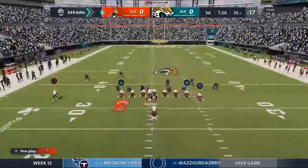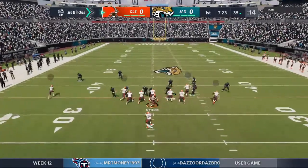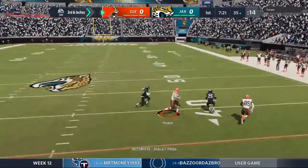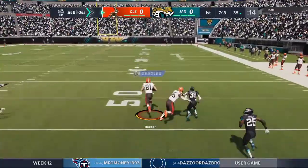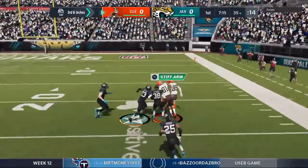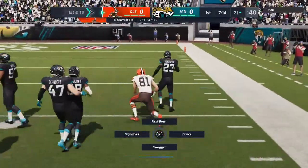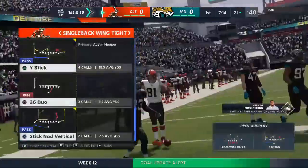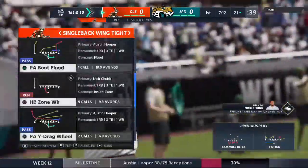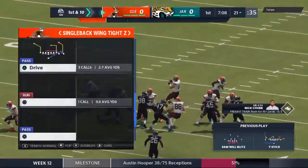Third and inches, and they've got some extra beef up front. 3 tight ends. Now Mayfield. And it's complete. Hooper. Oh, and now some space to operate. And he finally goes down, but not before reaching the 21. A big play there on third down for the Browns. 44 yards.